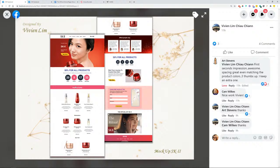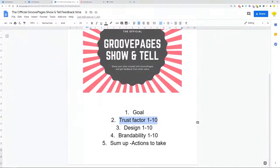When you're watching the commercials for beauty products, you always see beautiful women using creams and moisturizers and whatnot, and they're doing this because women can visualize themselves in these people's positions in the advertisement. So this is very important, and I would move the video up somewhere at the beginning. So trust factor, I would trust this site.